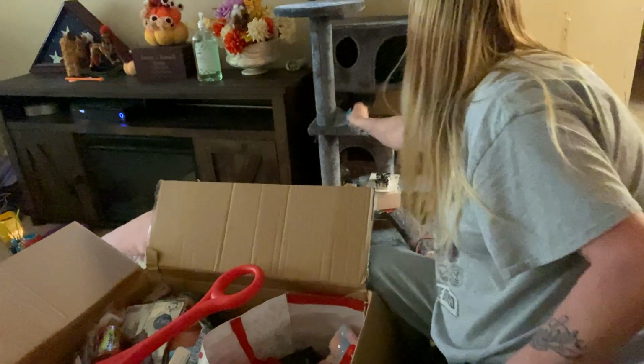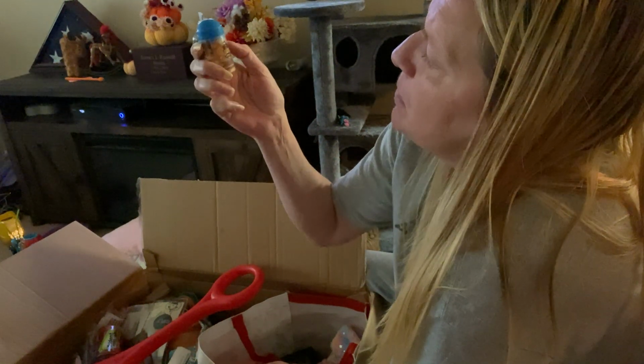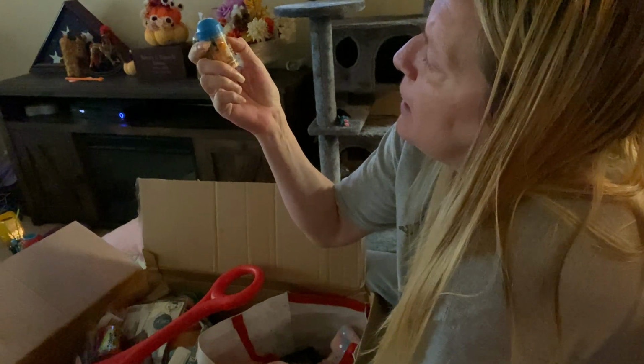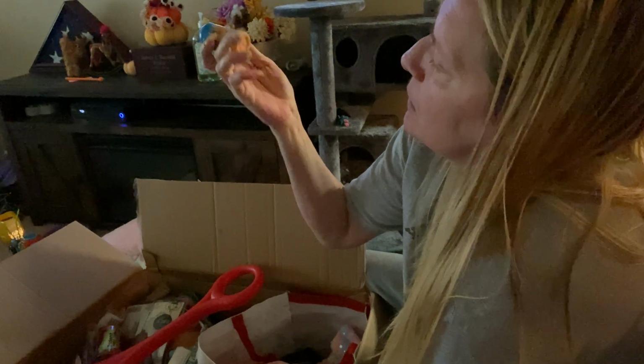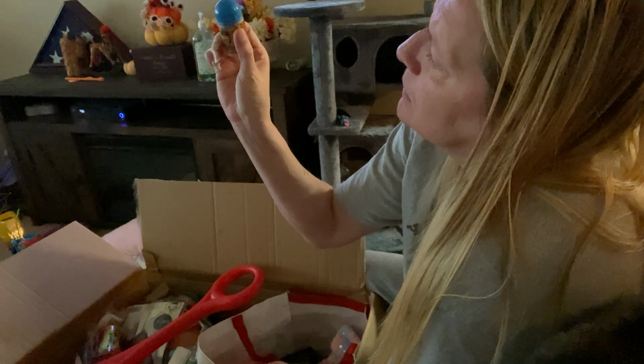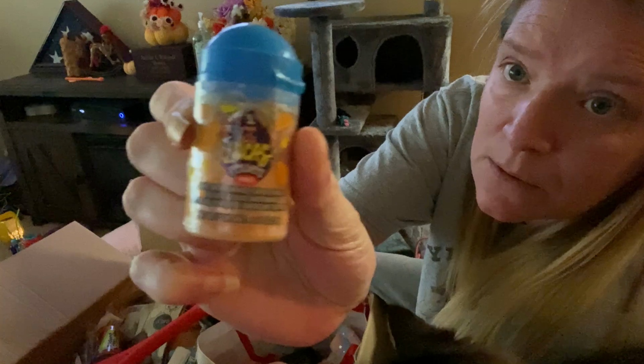Aww, a little doll. I'm looking for y'all's bag. I see y'all sitting here waiting. I see you, Arthur. Lucas Pavo's mango. Sweet and sour mango flavored powder. I'm gonna have to ask you about this. Do you put it on food? Yeah, it goes on food, y'all.